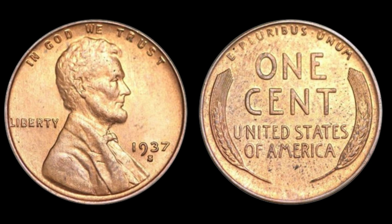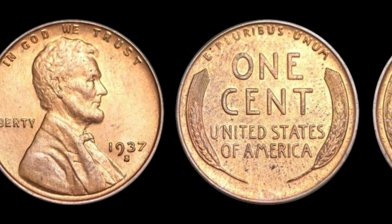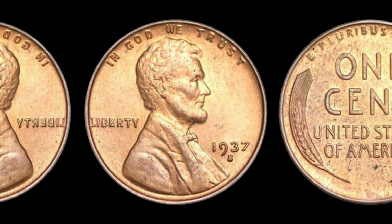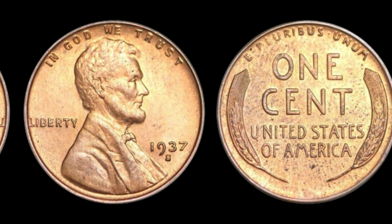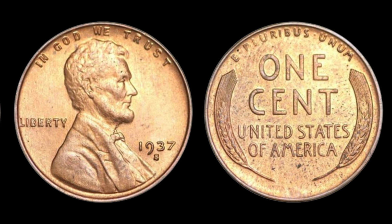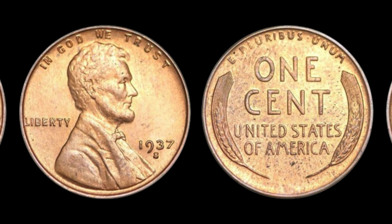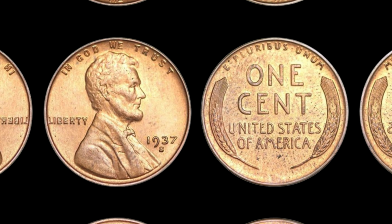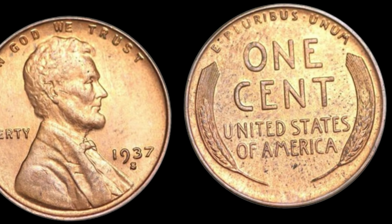Now, let's talk about the current estimated value of the 1937 S Mint Mark Lincoln penny. Believe it or not, some experts speculate that this particular coin could be worth as much as $1.5 million. Yes, you read that right. $1.5 million for a small piece of copper and zinc. The astronomical value of this coin is due to its rarity, historical significance, and pristine condition. Imagine stumbling upon one of these little treasures in your pocket change. Talk about a lucky find.